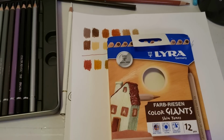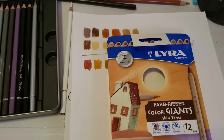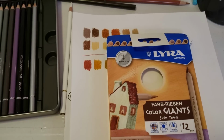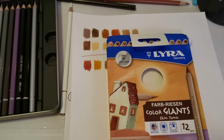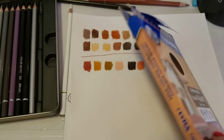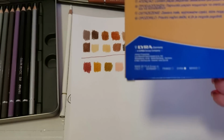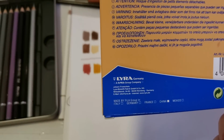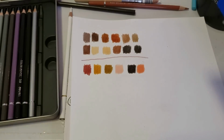Now, Lyra is a good pencil set. I mean, they make quality pencils. They're out of Germany, but they are producing pencils in other countries. And I've seen these on the China exchange, Alibaba. I always wondered about that, but it clearly states on the box where your pencils were manufactured. And this is a moot point because these pencils are fantastic.